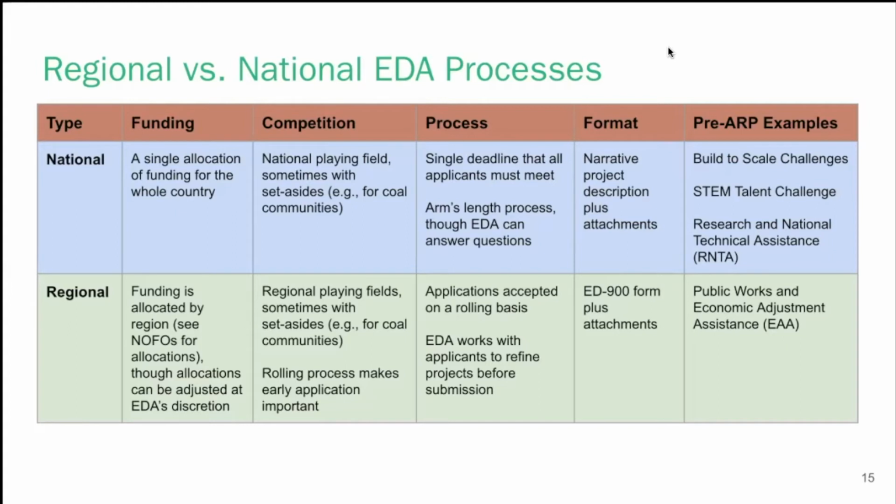The other big difference is that the national competitions have a single deadline and the regional competitions are rolling. The key thing to know about that rolling deadline is that you need to get in there early because the money gets used up. On the one hand, it's great that you don't have to scramble for a deadline. On the other hand, it actually makes it a little more urgent in some ways, because you really do need to reach out to them and start that process because it can take a while and you want the money to still be there.